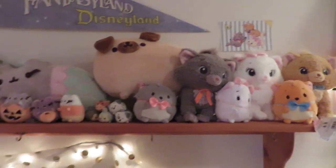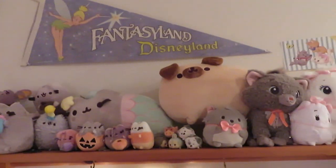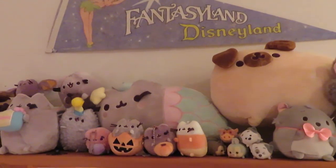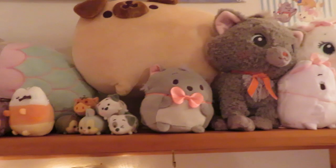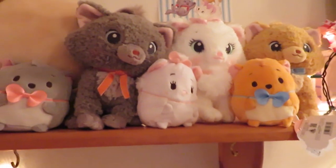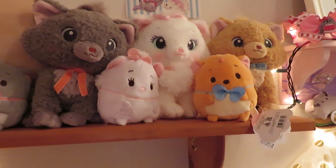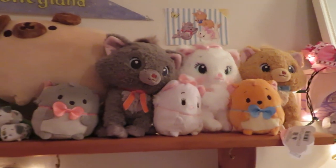On this shelf we have Pusheen and Disney, but it's mostly Disney. Also, I love that pennant. It was a Goodwill Outlets find. And we do have some little Tsum Tsums in there. I'm really in love with these Aristocats, which are all from Japan, honestly. It's so rare in America to see the brothers, Toulouse and Berlioz. It's usually just Marie, so I was really happy to find all of them.